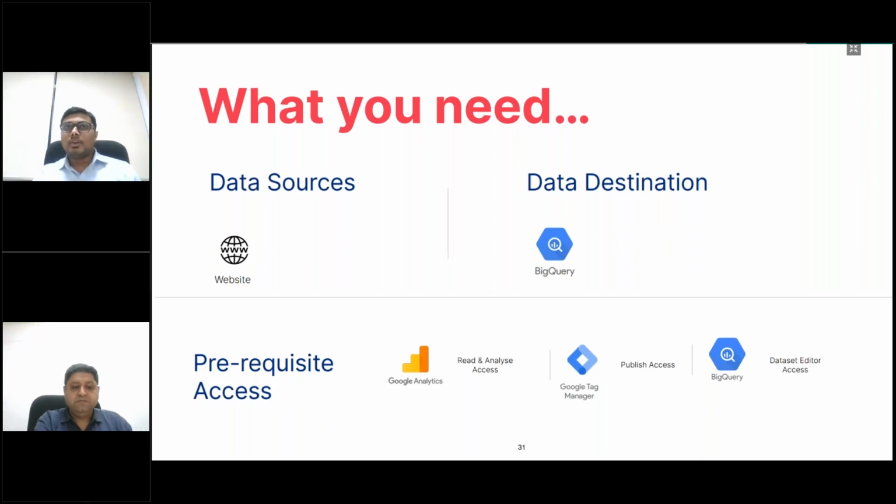Now, this BigQuery is actually your BigQuery, your data warehouse or your cloud. It is not Pipestream's cloud. So basically, all your data is safe in your Google Analytics on your website and gets stored into your BigQuery again. So your data is safe with you.